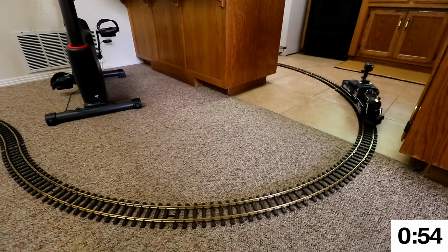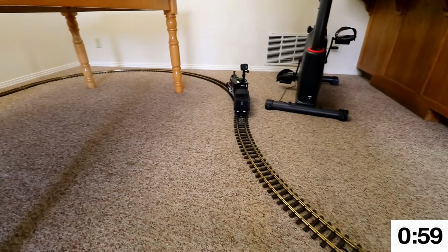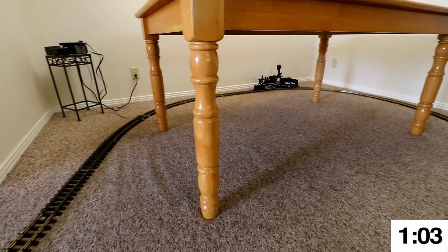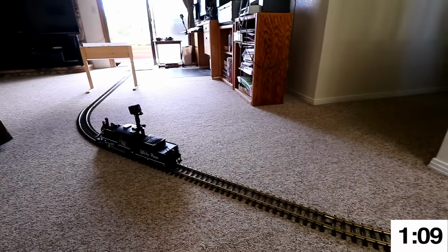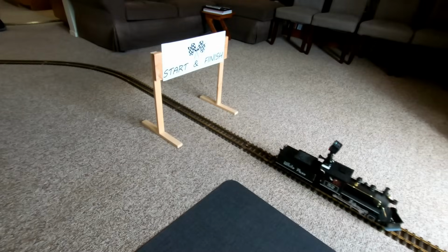You can see the GoPro mounted on the back of the train. Normally in my model train videos, I make a point of not showing the GoPros, but this time I thought you might like to see how it's done. All right, the finish line is in sight, but this has definitely been a fairly slow run on the layout for the White Pass locomotive. The White Pass steam train ran the layout in 1 minute and 12 seconds. That's slower than the Santa Fe Super Chief ran it, and that surprises me.